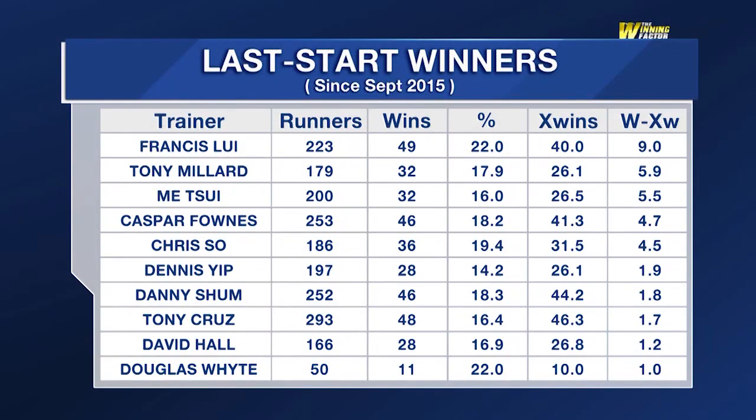Now, that was Class 3, and as a result, going up in grade, this time Holy Heart drops from 133 pounds in the saddle to just 120, while Sunshine Warrior stays in the same class, so he goes up in the weights. But the thing I want to highlight, really, to split this pair, is Francis Loy's performances with last start winners. And I'm going to show you a table here. This is over the last 5 years, since September 2015, with last start winners.